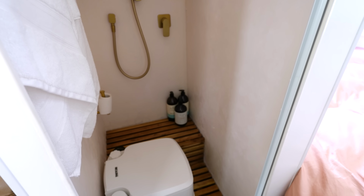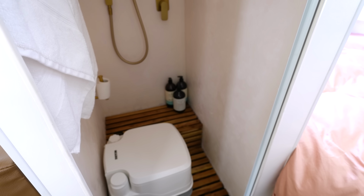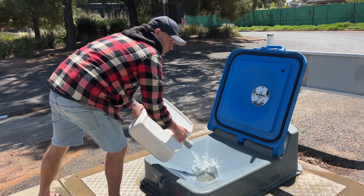Also I feel like we would probably have gone for a composting toilet as well if the funds had allowed by the time we moved into the caravan. Now we're very used to the chemical toilet, but we do have to dump it every 4 days. 4 or 5 days, yeah. Which can be a little bit annoying for Jack, because that's his job.